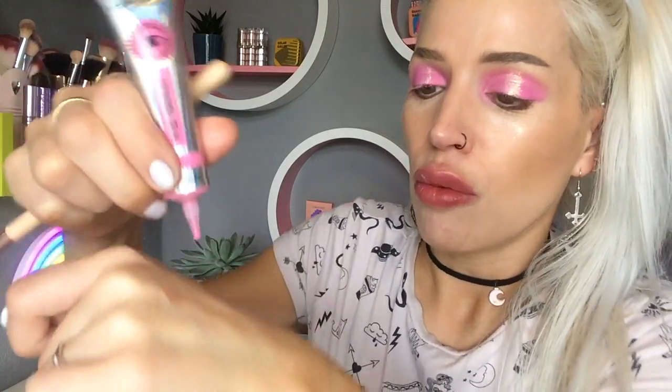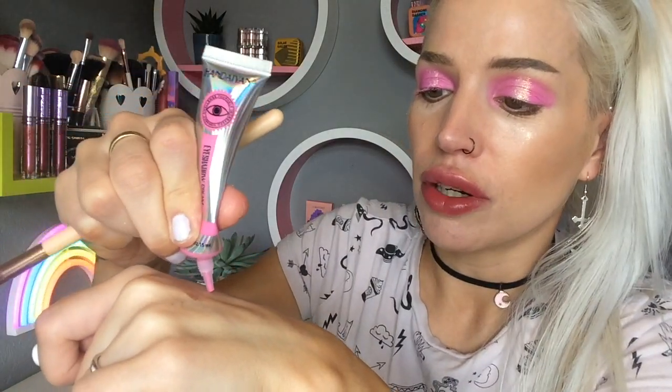Just to finish off the look, I am going to blend out a little bit of the pink under the eye. I'm going to do another blob on the hand, even though I did just wipe the last bit off. You really don't need a lot of product. It seems to spread really efficiently.